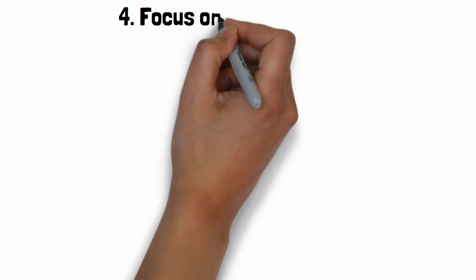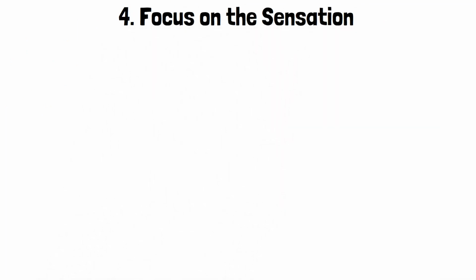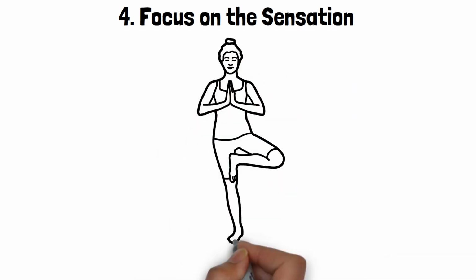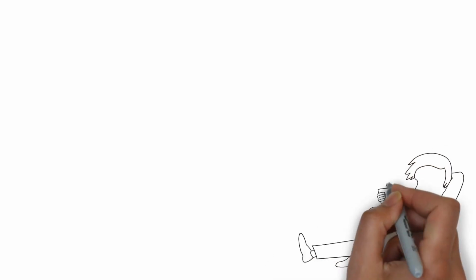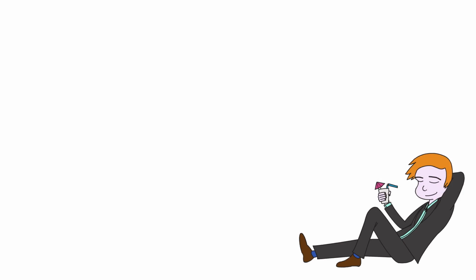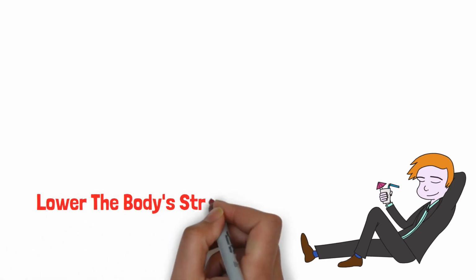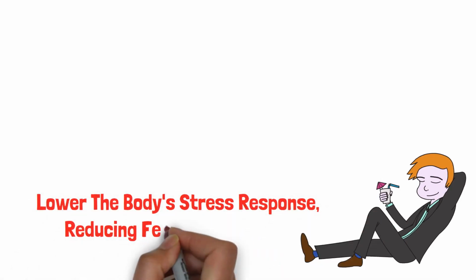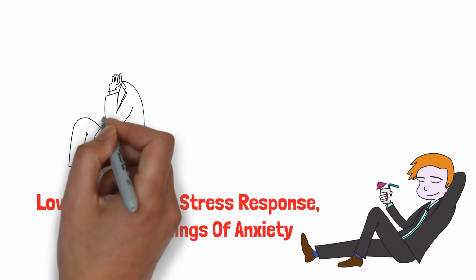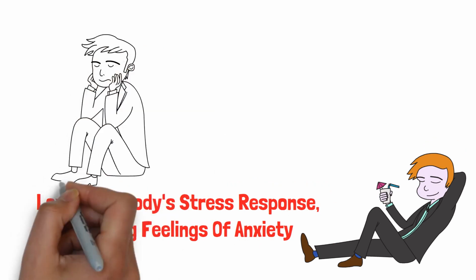4. Focus on the sensation. Pay attention to the feeling of releasing tension in each muscle group. This mindfulness aspect is key to the relaxation process. Practicing PMR before or during tests can significantly help in maintaining calmness. Tensing and relaxing muscles can lower the body's stress response, reducing feelings of anxiety. It shifts your focus away from anxious thoughts and onto your body, grounding you in the present moment.